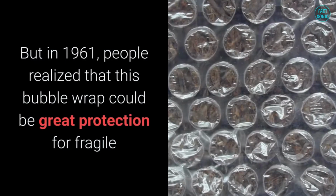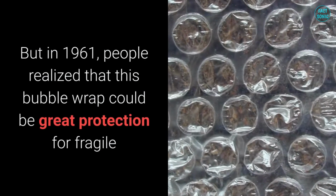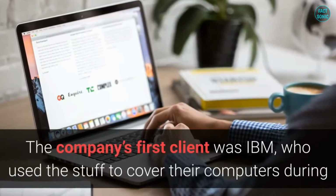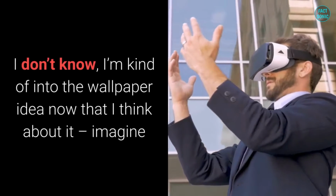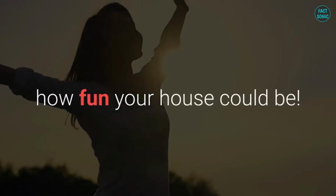But in 1961, people realized that this bubble wrap could be great protection for fragile things. The company's first client was IBM, who used the stuff to cover their computers during shipment. I don't know, I'm kind of into the wallpaper idea now that I think about it. Imagine how fun your house could be.